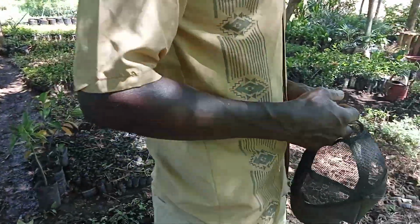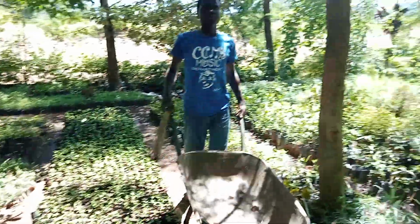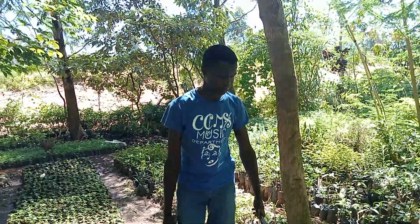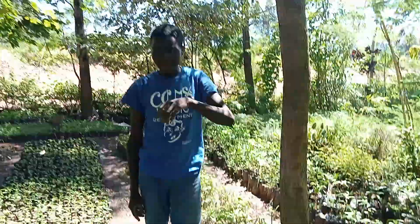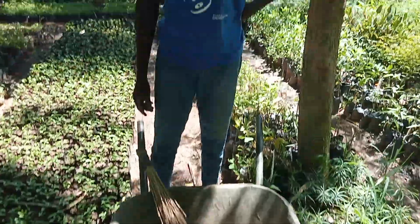Yeah, and we also have one of us who has just been undertaking cleaning of this place. He is carrying a broom and pushing a wheelbarrow. I'll give him a chance to introduce himself and also tell us what he has been undertaking here. Well, I'm Zephaniah Otunga. I'm working at Greenlife organization and I'm doing the cleaning work.